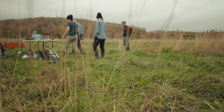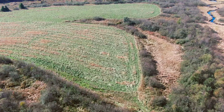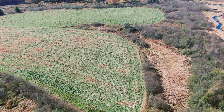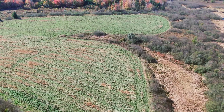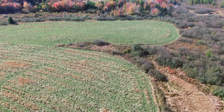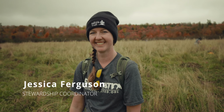The site where we had our restoration project is called Hardwood Hill. Within this property there was a 5-hectare field that had been farmed and used agriculturally for at least 100 years, and it was predominantly planted with corn. So to help support the biodiversity that exists in the area, we decided to restore the property back to its original state, which was a forested property.